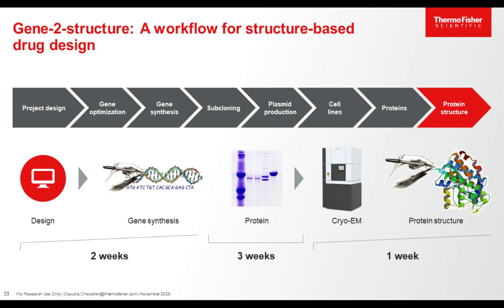So for these cases, cryo-electron microscopy is really a valid option. And cryo-EM is so fast that you can get your protein structures in a few weeks instead of a few months. So if you start barely with an electronic sequence, you can get your DNA in 2 weeks using our service. Then 3 additional weeks to do transfection of the cell line and purification, and then finally you can use cryo-EM, if you have access to this technology, to produce your protein structure.